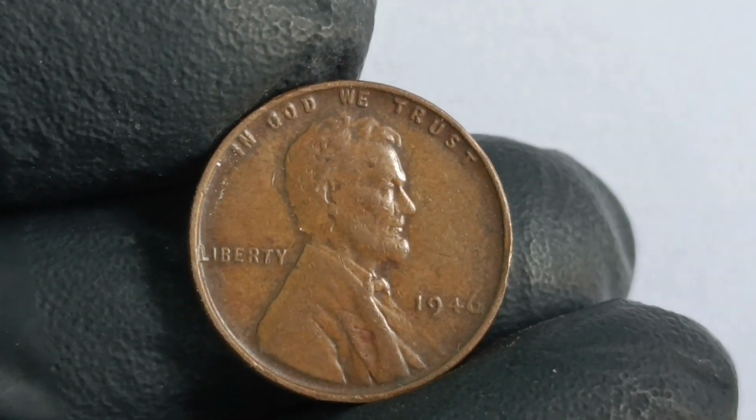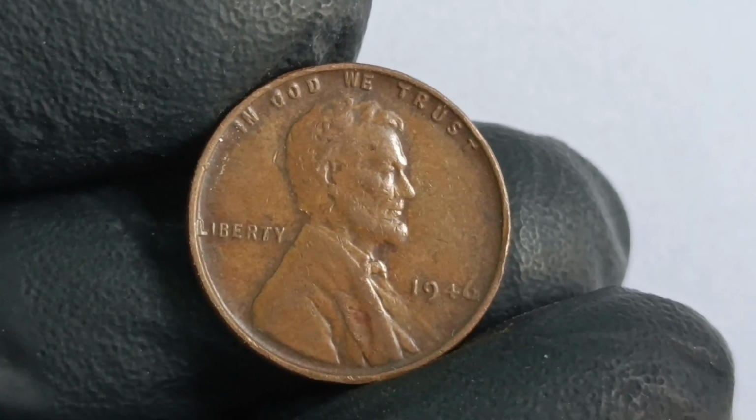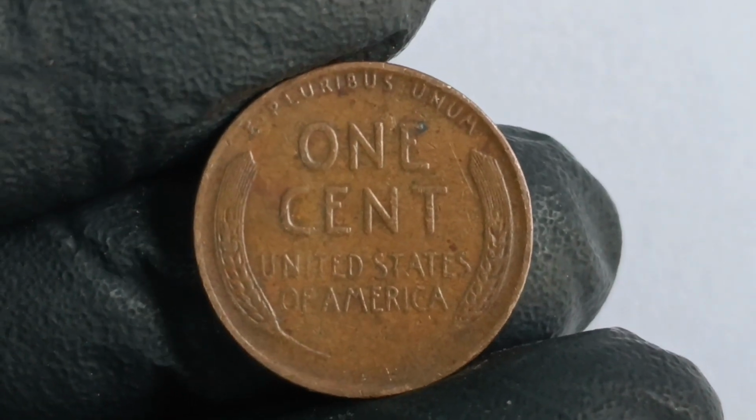These coins are more than metal. They are historical artifacts capturing a moment when America was rebuilding, technology was advancing, and human craftsmanship left behind traces of imperfection that became priceless.